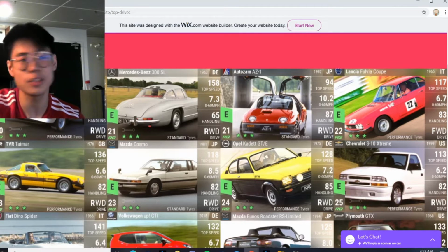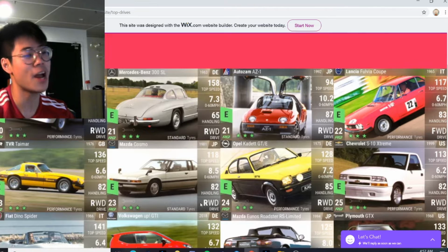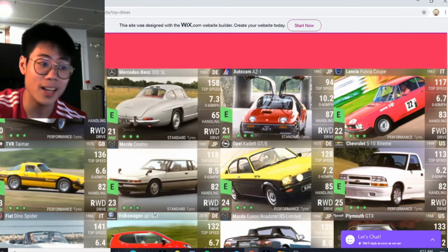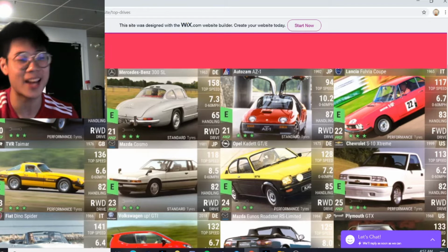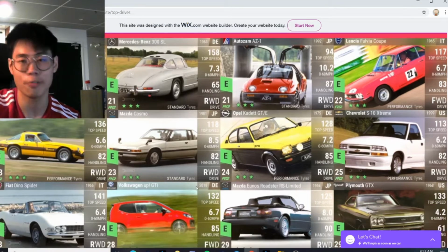You know, you have the Autozen, which is great for the slalom and the twisty, but it's low ground clearance, and the 0 to 60 is pretty bad. This one's 8.5, and you know, 82 handling, medium ground clearance, standard tires, 423 handling, and rear wheel drive. That is not bad. Then you have the Opel Kadett, which is a better version of the Forenza, but of course, you know, RQ difference by 4.